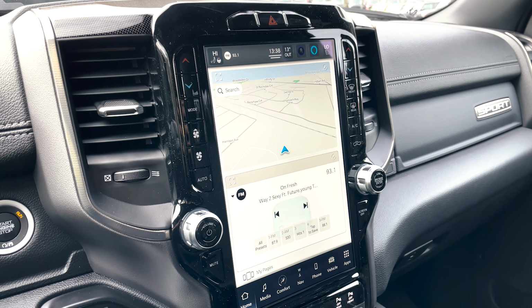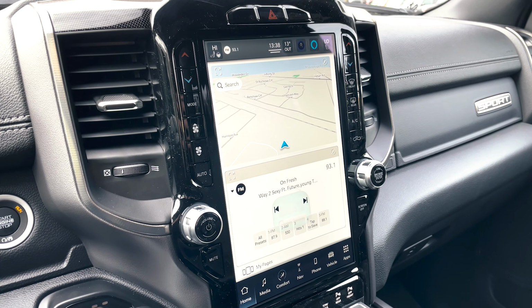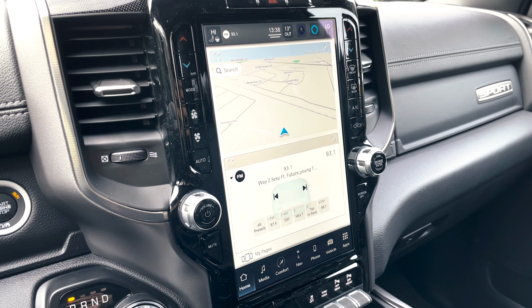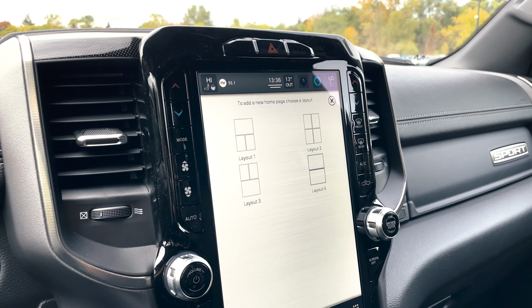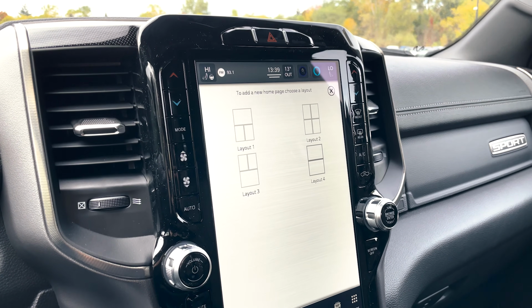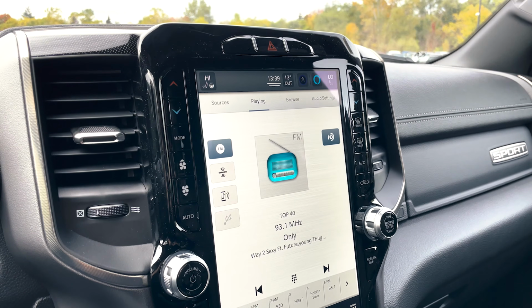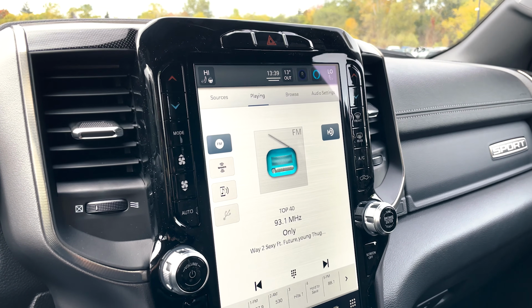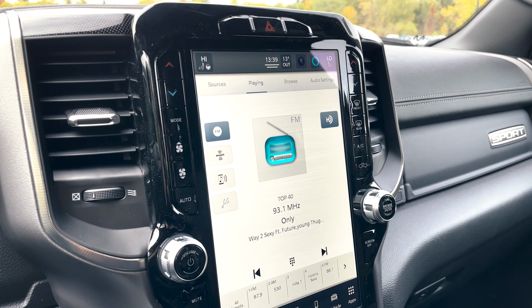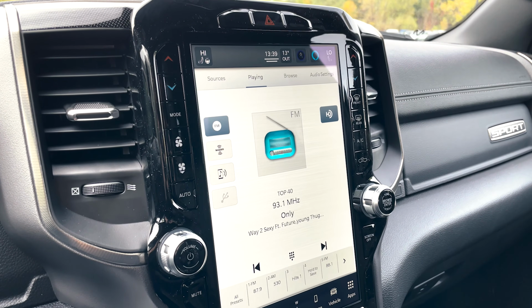And now with the 2022 models, you're gonna be getting the new software, which is the Uconnect 5 system, because now when you're on your homepage, you can actually add pages and even reconfigure how you want everything laid out, and you have a bunch of different layout options. On your media section, you're gonna have your typical AM, FM, Sirius XM, but now with the Uconnect 5 system, you can wirelessly connect your Apple CarPlay and your Google Android Auto system.